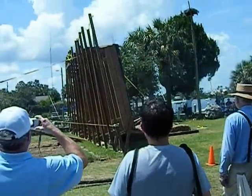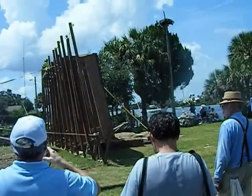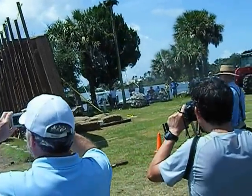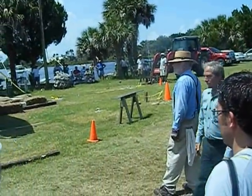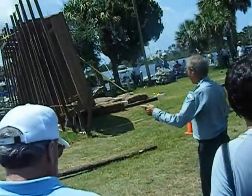Up here, here's the big old scow at Crystal River. It just got to the tipping point just now, starting to go over. They're doing everything by hand. On this side, they had a bunch of guys with come-alongs and chain falls pulling it. It just got to the top.